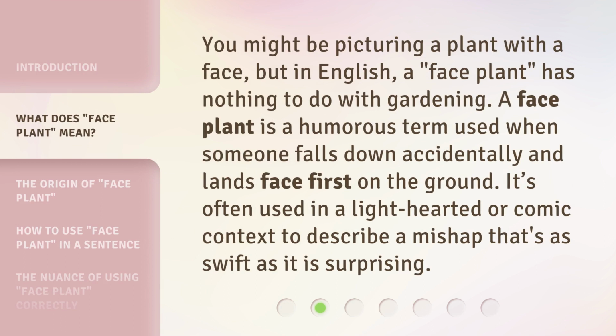You might be picturing a plant with a face, but in English, a face plant has nothing to do with gardening. A face plant is a humorous term used when someone falls down accidentally and lands face first on the ground. It's often used in a light-hearted or comic context to describe a mishap that's as swift as it is surprising.